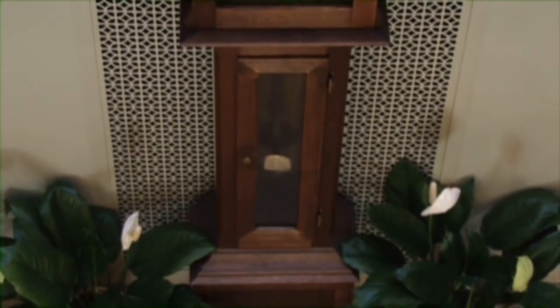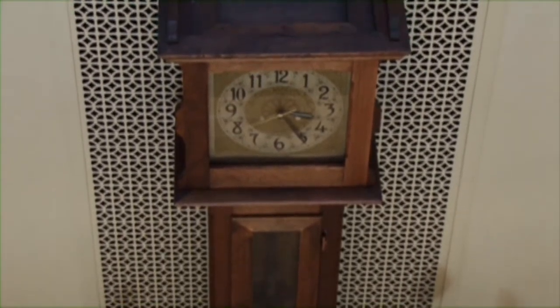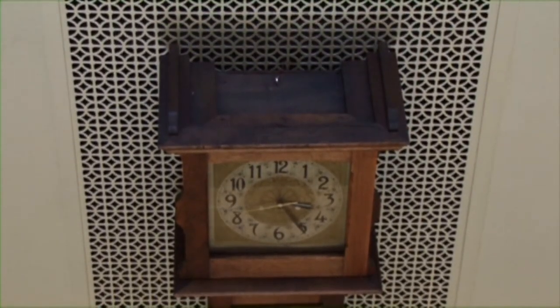So you'll notice behind the clock, there's a grill of a kind of decorative pattern. That's actually a ventilation grill that we have added to the building. Behind that is the return air duct system of the entire ventilation system for the building.